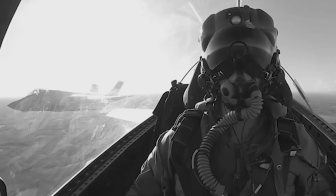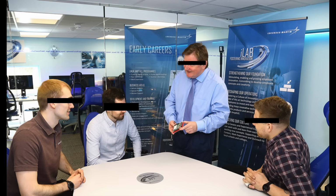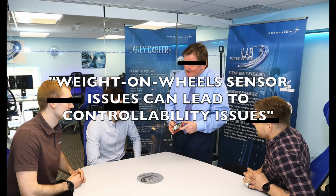ejection. When the mishap pilot relayed the health reporting codes after the first touch and go, the conference hotel participants potentially could have referenced the Lockheed Martin maintenance circular from April 2024 that said these weight on wheel sensor issues could lead to aircraft controllability issues. Had the conference hotel participants considered this potential outcome, they likely would have advised a planned full-stop landing or a controlled ejection instead of a second touch and go.